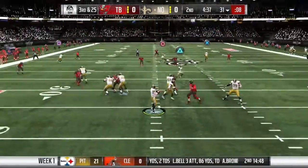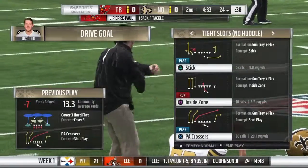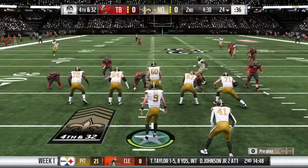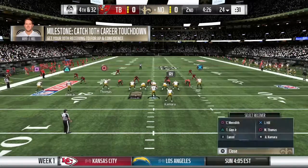Off the play fake to Kamara, it's Breeze. And the pressure gets to him again. Jason Pierre-Paul with a big-time sack on 3rd down. And it'll be a loss of 7.